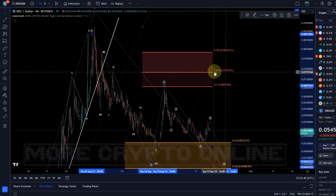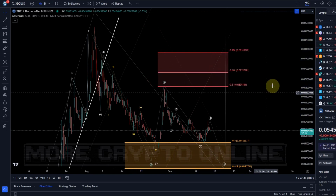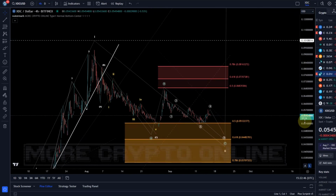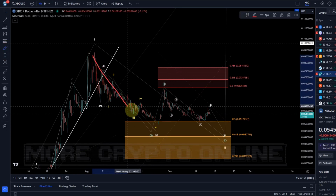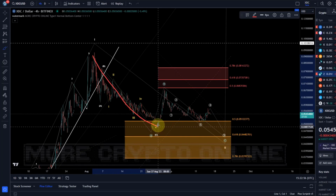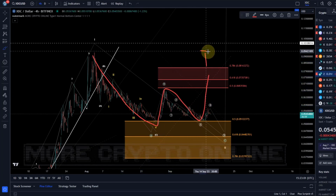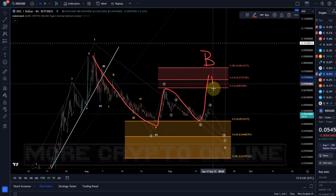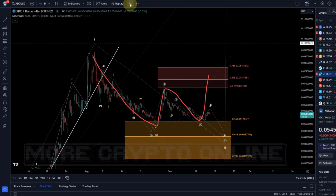What does that mean? Well, first of all, I consider that because the B wave didn't touch the 50% retracement level, and the B wave is normally a nice and clear 3-wave move. So what I'm considering is that the move down here, yes, was an A wave. The move up in a B wave is an A, B, C structure in a more extended B wave. And then we get the C wave down eventually, just with a little bit of a delay.